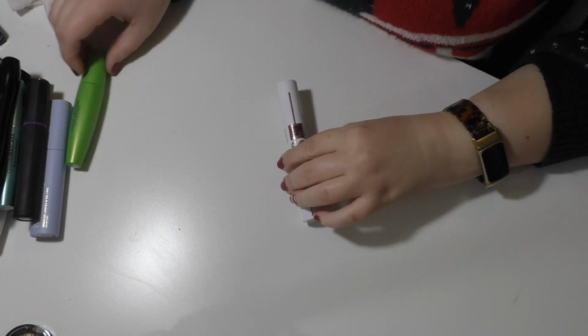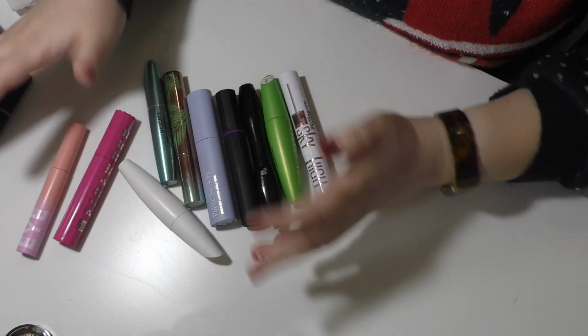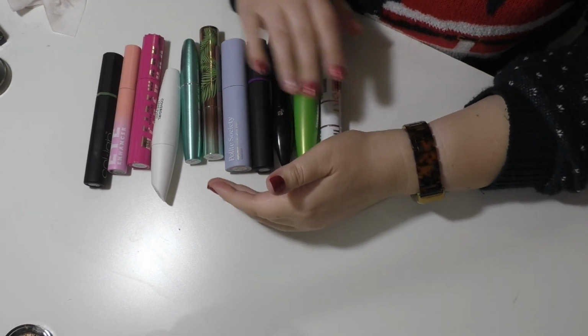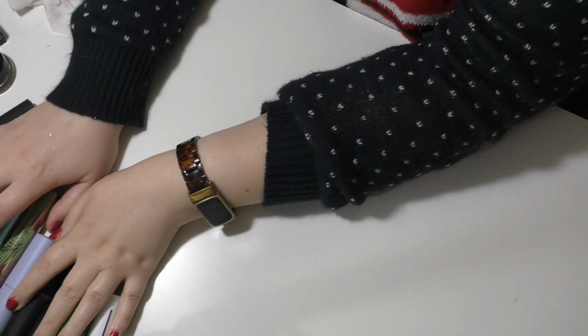Then we're getting rid of $11. So $11, I feel like that's really pretty good. That means I had over 30 mascaras and primers. That's crazy. But I'm feeling good, we're feeling lighter. That's the whole point. We're going into 2025 feeling lighter.